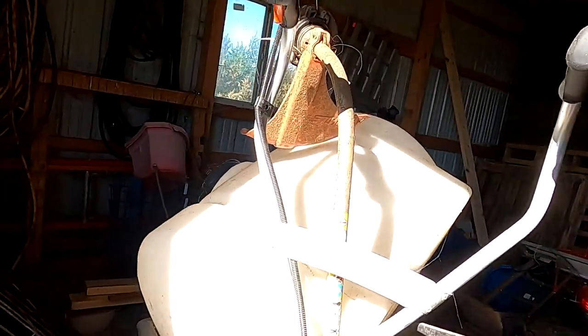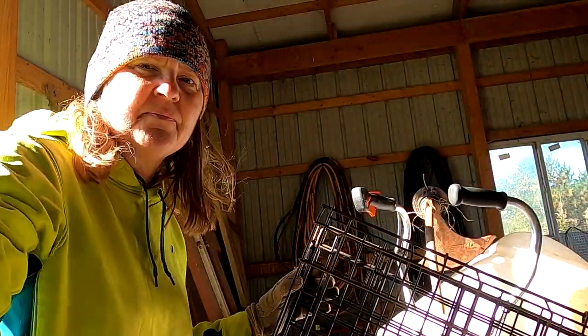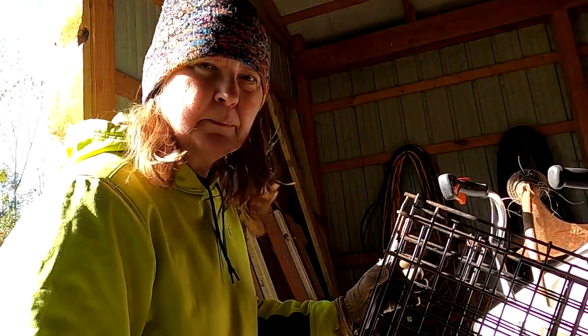Oh, there it is, right up front. And it doesn't even have a bottom tray, which really doesn't matter. This might actually be a Great Dane crate. But you get the idea.